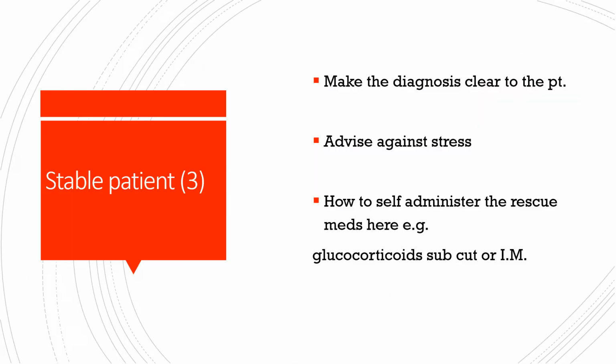In a stable patient, we have to make the diagnosis clear to him or her. Mr. or Mrs., the diagnosis is Addison's disease or Addisonian crisis, and this is what it's all about. We have to make that clear. We must advise against stress. And then we have to teach how to self-administer the rescue medications. For example, glucocorticoid administration subcutaneously could be taught, or intramuscularly, depending on what is acceptable where you are practicing.